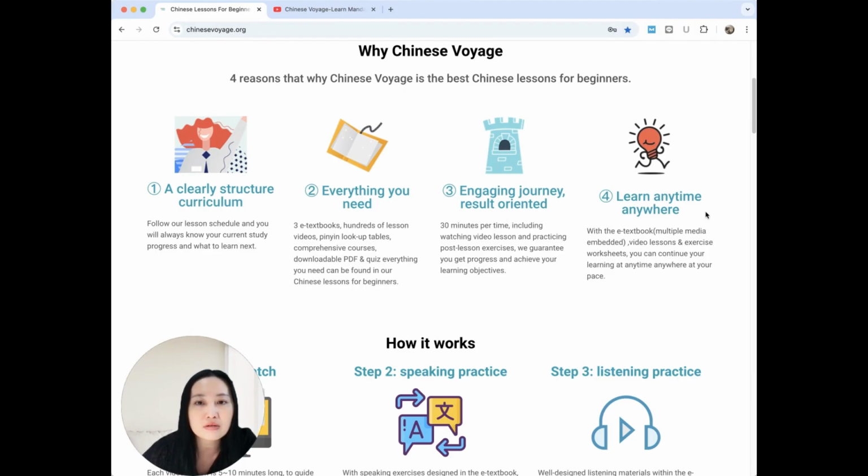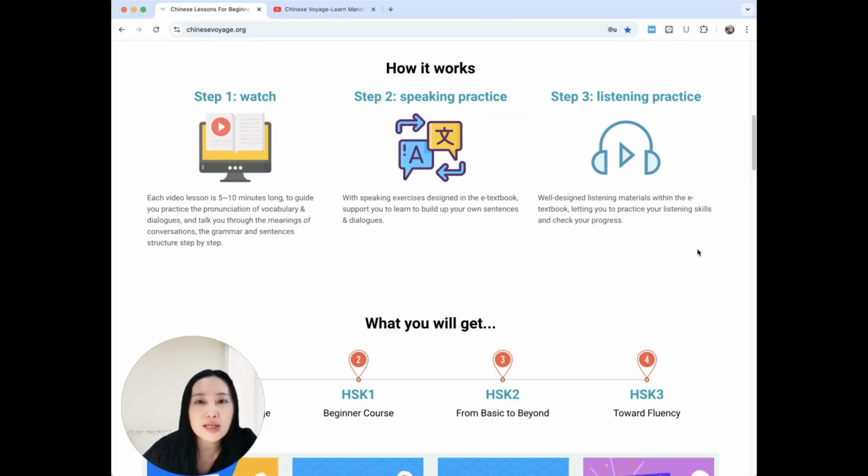Last but not least, with the e-textbooks and the combination with the video courses, you can study Chinese anytime, anywhere, to fit your own pace. So continue to scroll down. Here, it demonstrates how it works.